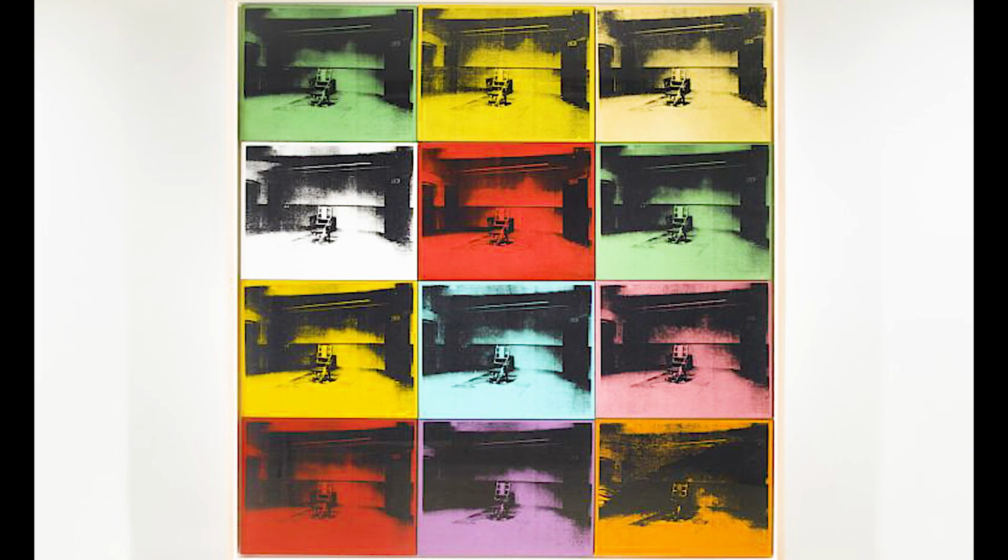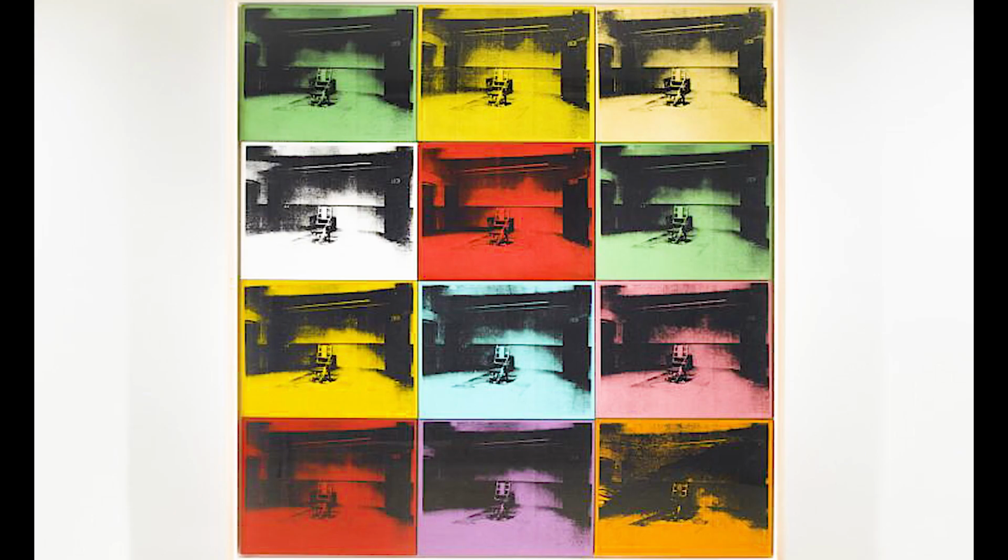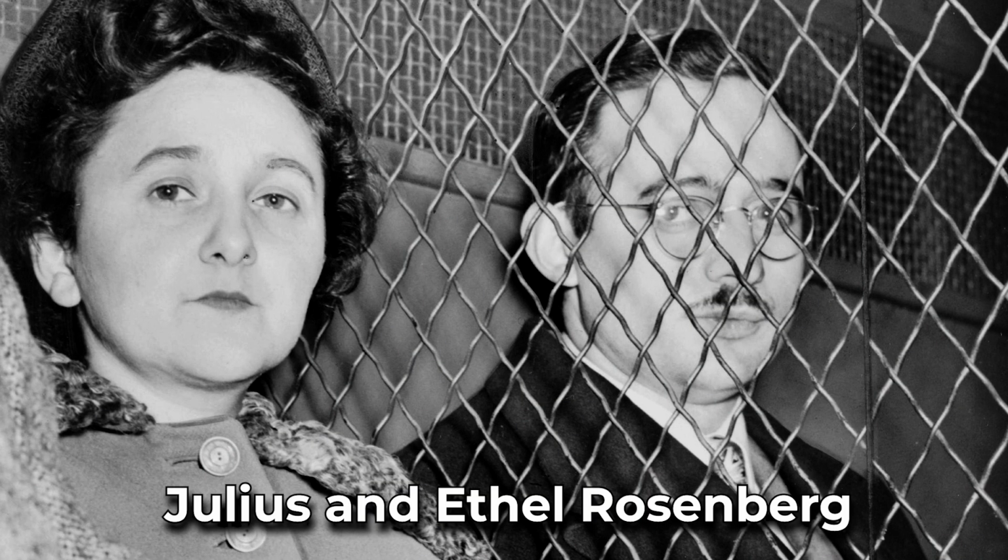But the initial inspiration for the Electric Chair series specifically came from the execution of Julius and Ethel Rosenberg, a couple who were convicted of espionage and were executed in the electric chair in 1953. Warhol's fascination with death and his commentary on the media's portrayal of such events inspired the creation of the Electric Chair series. Warhol's use of the electric chair motif can be seen as a response to the controversial execution of the Rosenbergs and the subsequent debate surrounding their guilt and the ethics of their punishment.